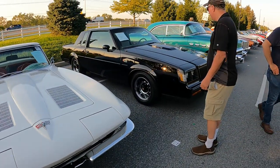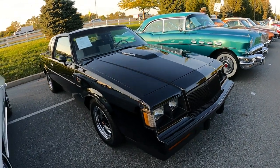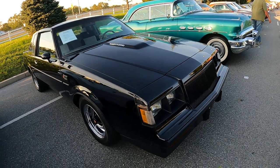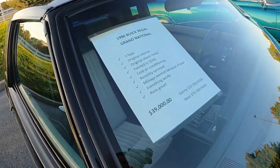Then there's a view of the Grand National. Yeah, Grand National, that's nice. I like that. And they also made the upper level one called the GNX. Were the GNX faster than the Corvettes? Yes, GNXs were faster than the Corvettes.